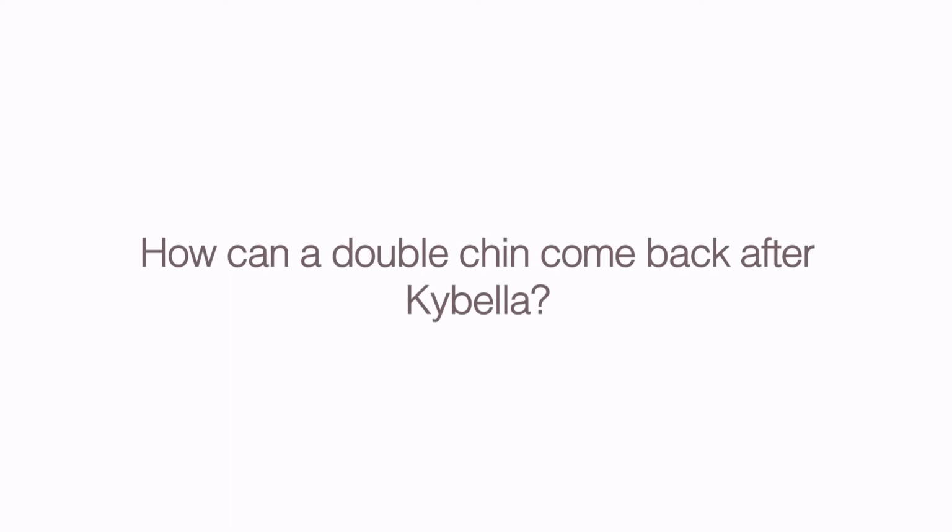Just like liposuction, when Kybella gets rid of the fat cells, they're gone. So the fat cells that are gone, but there still will be some fat cells there. If your weight does fluctuate, those fat cells can get larger, and so you can have some change in that area over time. So it should last a very long time unless your weight does fluctuate. Can a double chin come back after Kybella? It can, because you're getting rid of some of the fat cells, but not all of the fat cells.